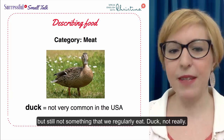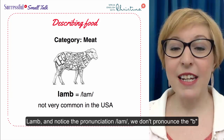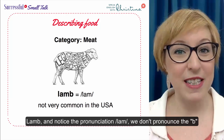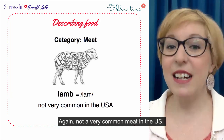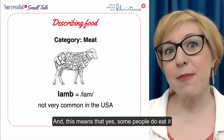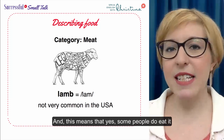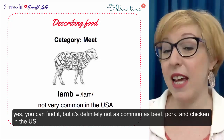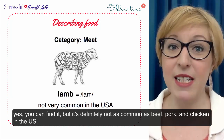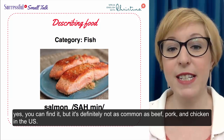Duck, not really. Lamb, and notice the pronunciation, lamb, we don't pronounce the B. Again, not a very common meat in the U.S. And this means that, yes, some people do eat it. Yes, you can find it, but it's definitely not as common as beef, pork, and chicken in the U.S.